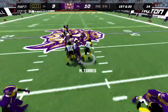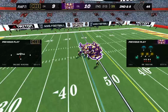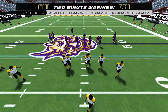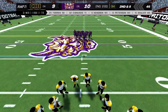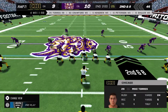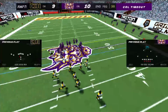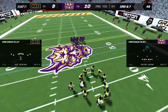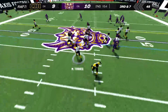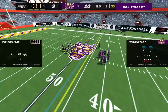Mitchell hands it off. That brings up 2nd down. Tight end on the right side. Mitchell gives it away. Tackled quickly up near the 47-yard line. The home team will call their first timeout here. That gets us to 3rd down. The handoff is taken by number 29. The home team will use their 2nd timeout here. 4th down.